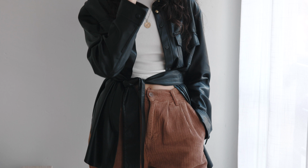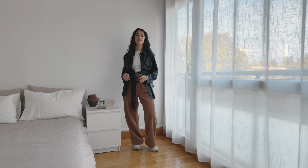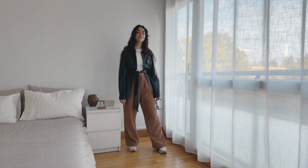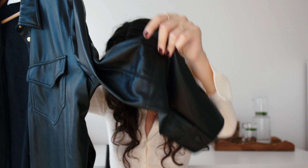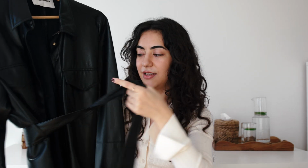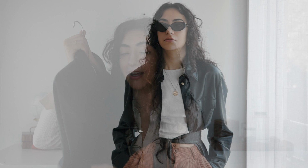This is my first NANUSHKA purchase, and I will definitely be keeping an eye out for deals like this because it just looks so high-end, so beautiful. It has these gorgeous seam details on the sleeves that I love. I don't know if you can see, and beautiful buttons, and it has a tie like this that I can tie like that, and I think it's the perfect fall jacket layering piece. Just so beautiful and buttery and amazing. You could absolutely not tell that this is vegan leather, it's so good.